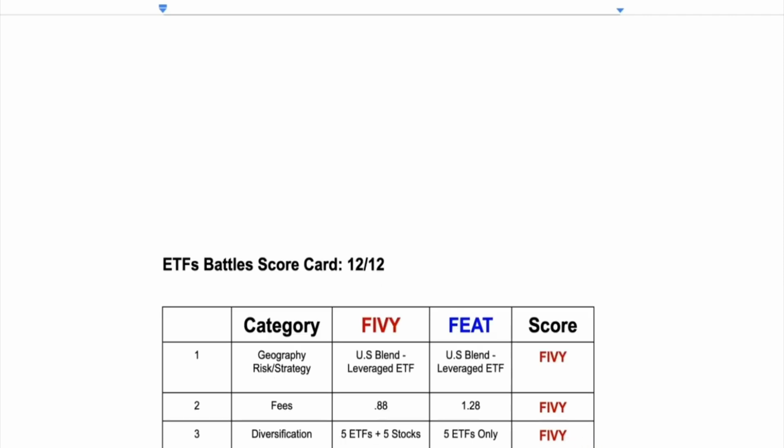The third category is going to be on diversification. FIVY has 5 ETFs and 5 stocks, and I've shown you, of course, this is 60% and this is 40%. FEAT has only 5 ETFs and they're all from YieldMax. So, of course, FIVY, because it has those 5 underlying stocks invested directly, is going to be a winner in this category. It's going to get 2 points. So far, FIVY has gotten 6 points because it's 2 points on each category.